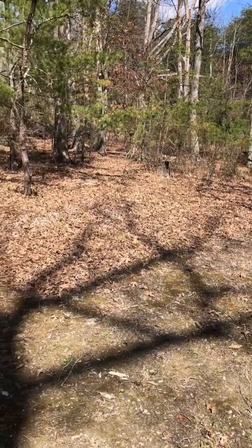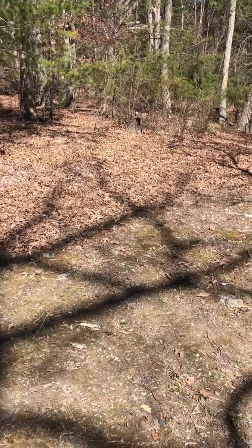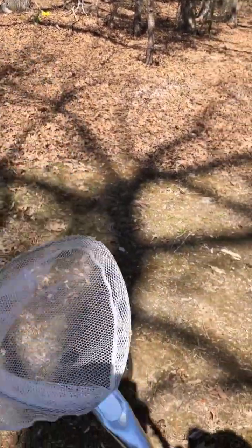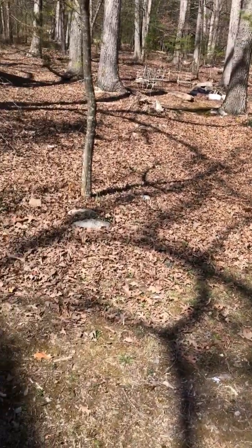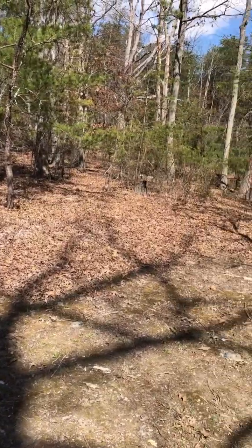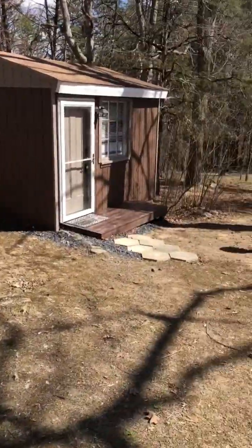Okay guys, today we are going to go on a forest adventure. What we're bringing is only a net, and we're going to try and see what we catch. We're going to be exploring the forest, of course, the bamboo place back there, and this big flowery field.